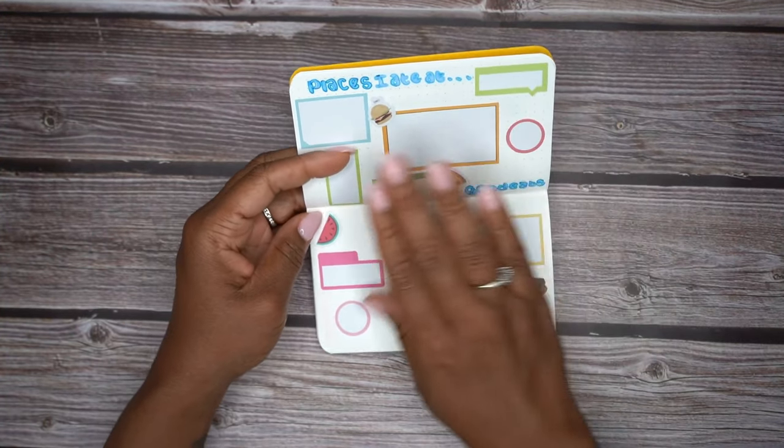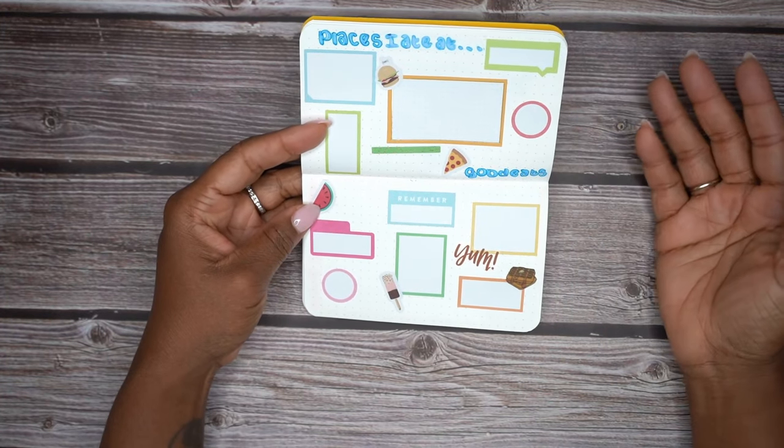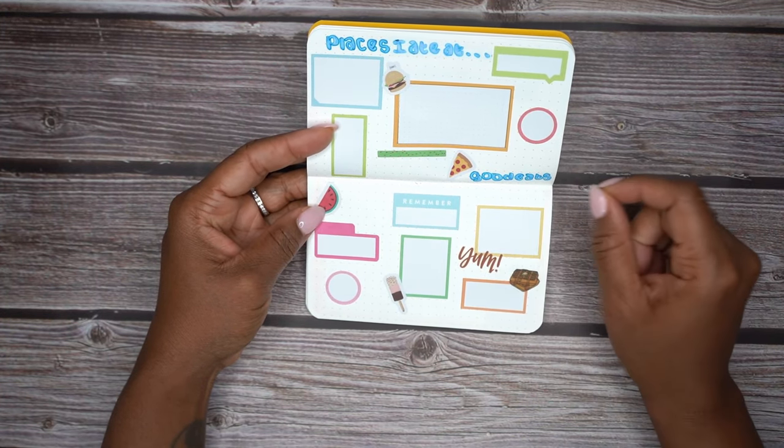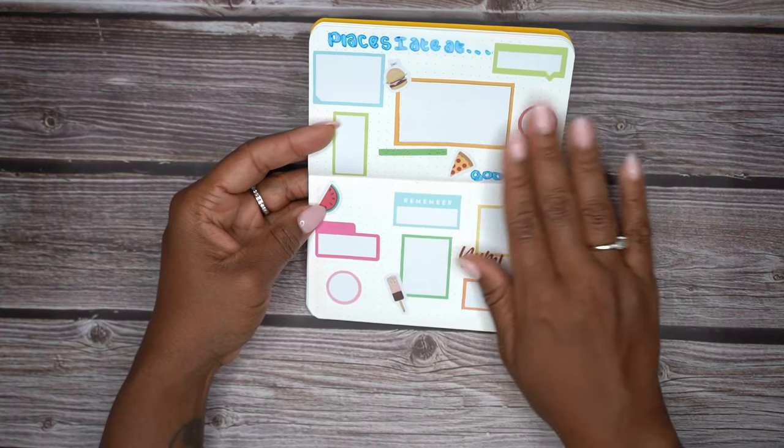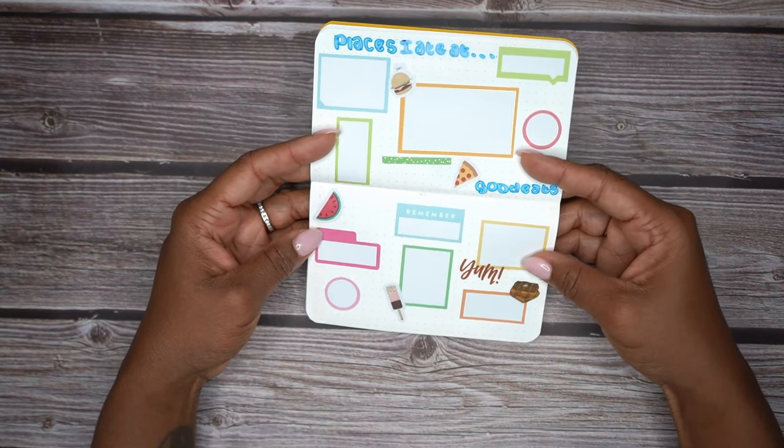Next, I have places I ate at. So you might want to take note of all the little restaurants and places that you stop to eat at along the way, just to write a little memory about it, to remember it later.